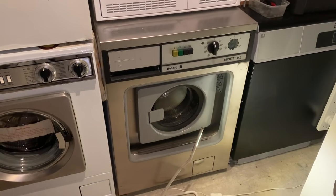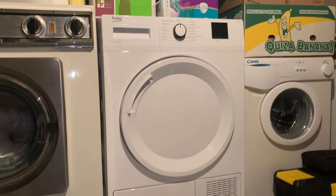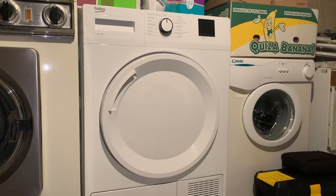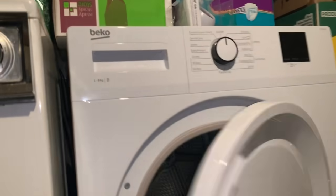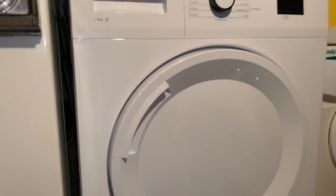We've got the Nyborg, which you've seen before. Beko, which you should have seen. I put a video up of it not too long ago. This is on eBay. Ooh, this is on eBay too. 8 kilo condenser dryer. 2018 model. It's quite a new one.